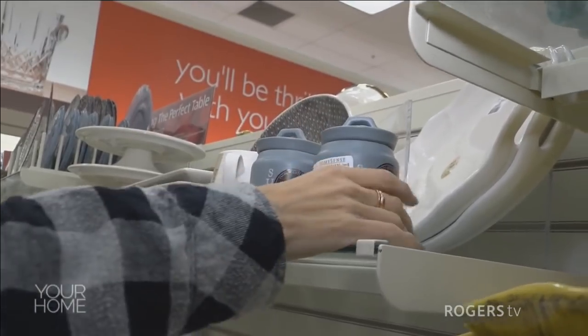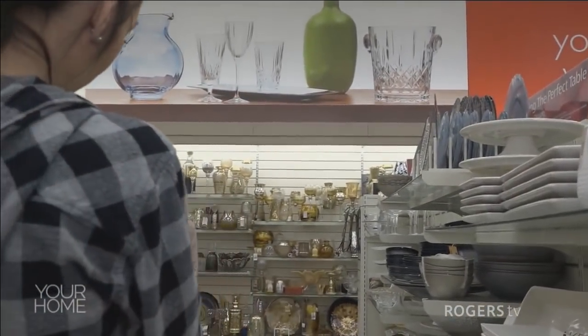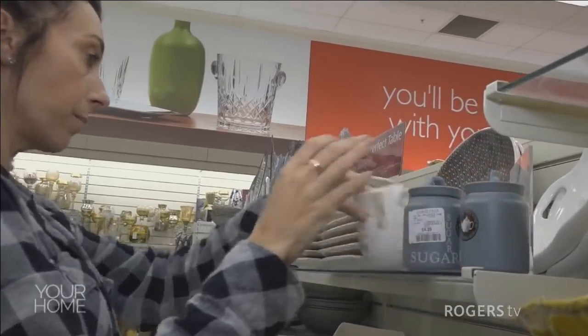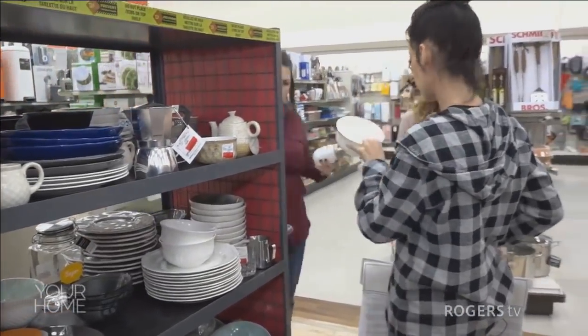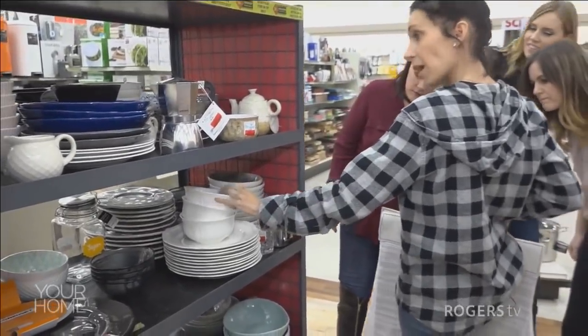Kind of farmhouse. Ash, are these kind of farmhouse? They're cute, don't you think? For the cupboard? Actually, this says cream. That's very farmhouse. Look. Oh, those are nice. $5 on clearance. That makes my heart happy.